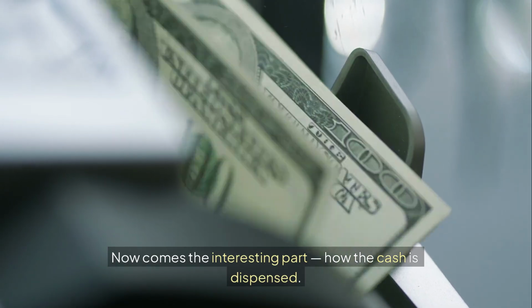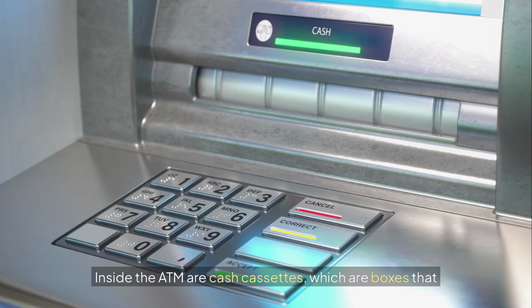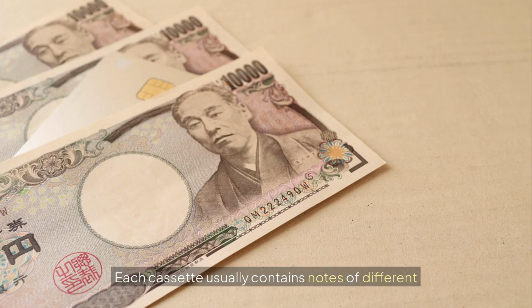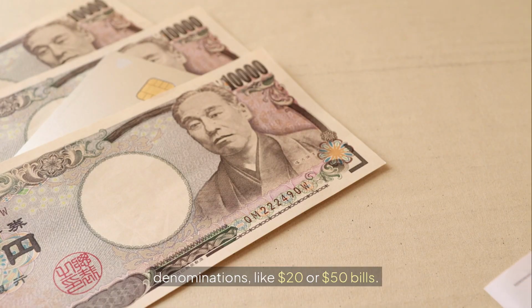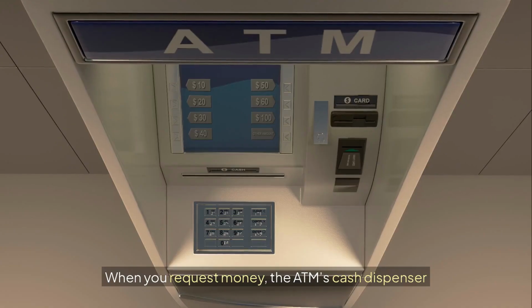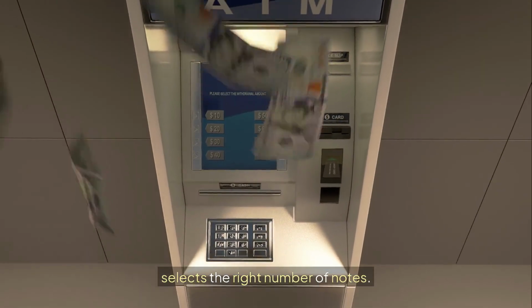Now comes the interesting part, how the cash is dispensed. Inside the ATM are cash cassettes, which are boxes that hold stacks of banknotes. Each cassette usually contains notes of different denominations, like $20 or $50 bills. When you request money, the ATM's cash dispenser selects the right number of notes.